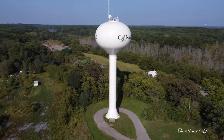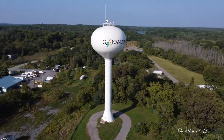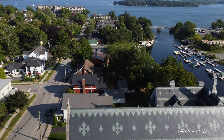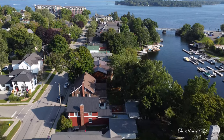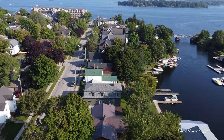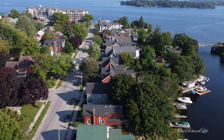Welcome to the beautiful town of Gananoque, Ontario. As our drone takes flight, let's explore the charm and beauty that make this place so special. Below us lies a town steeped in history, with stories waiting to be discovered around every corner. From its quaint streets to its picturesque waterfront, Gananoque is a treasure trove of sights and experiences.